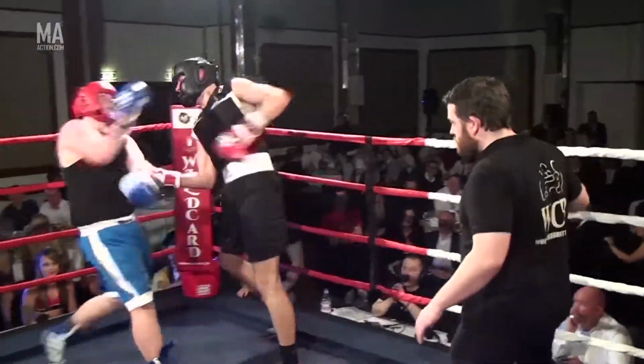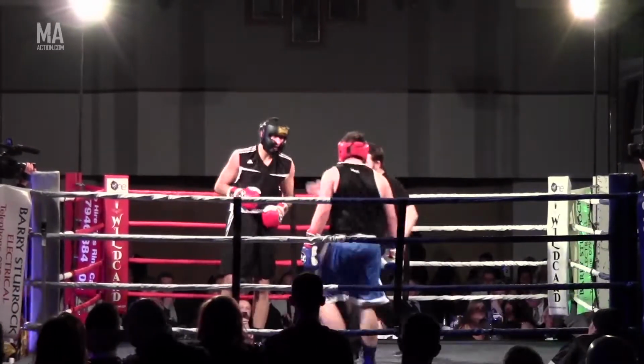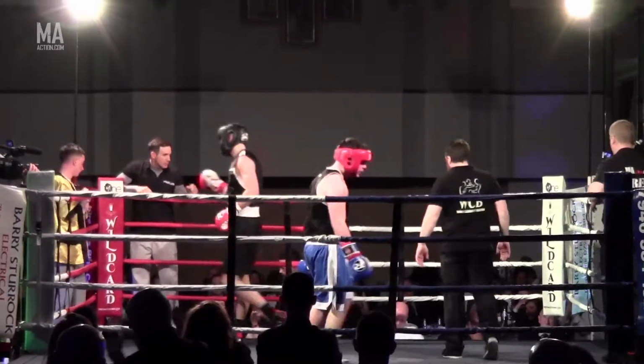Last 10 seconds of the round here. Both men looking to try and finish big. And here we go. Murray now on the front foot. And that signals the end of a great fight.